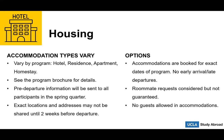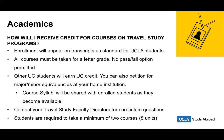Okay, so academics. Here's some information about receiving academic credit for travel study programs. To start, all travel study students are enrolled in UCLA courses by the IAO. It's important to note that all travel study courses must be taken for a letter grade, so there are no exceptions to that or petitioning for a pass-fail option on any of our programs. So you will receive a letter grade for any program that you enroll in.